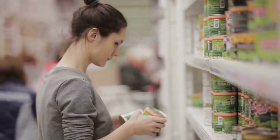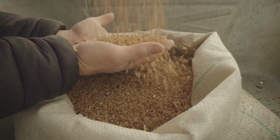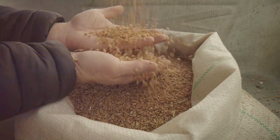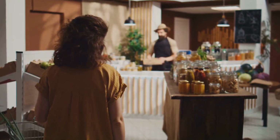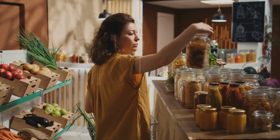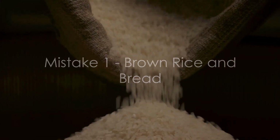But don't worry, it's not all doom and gloom. Awareness is the first step towards correction. By shedding light on these common pantry mistakes, we can ensure that when the time comes, your pantry won't let you down. As we delve deeper into the specifics, you'll gain a clearer understanding of why these foods are a no-go for your prepper pantry and what you should be stocking up instead. So, are you ready to uncover these deadly pantry mistakes that could jeopardize your survival? Stay with us. First on our list, the grainy troublemakers, brown rice and bread.